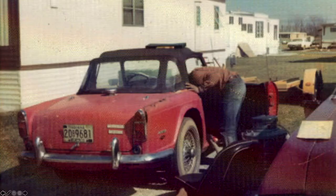One of the most brilliant ladies you could ever hope to meet. Wonderful person. When she and my father met, they decided that they wanted to restore cars. And this was over 47 years ago now. So in 1974, my parents restored their first vehicle, which was a Triumph TR250. And I think there might be a video of it here. This is when they started to inspect this car.